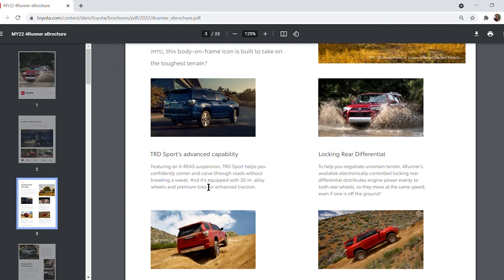TRD Sport is going to have the X-REAS suspension, 20-inch wheels. This is the same suspension that you find in the Limited. Also, you'll see 20-inch wheels just like you will on the Limited as well. X-REAS, of course, is smooth suspension on the road. And it should do you just fine off the road as well. But mostly this is known for being on the road.